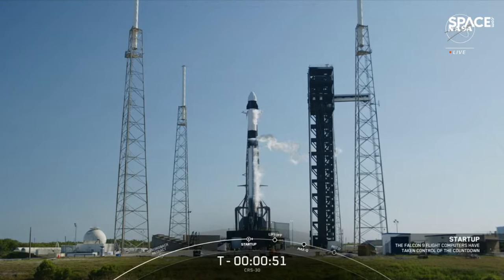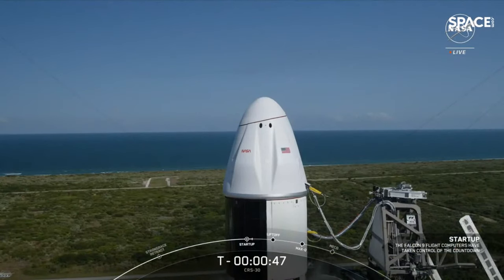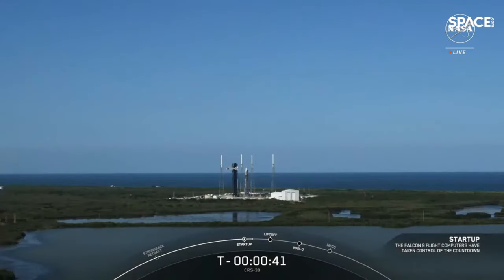Range remains go for launch, waiting for that final go from the SpaceX launch director. SpaceX launch director, go for launch. You heard that call out. The launch director has given that final go. All systems are go for launch of Falcon 9 in the CRS-30 mission.